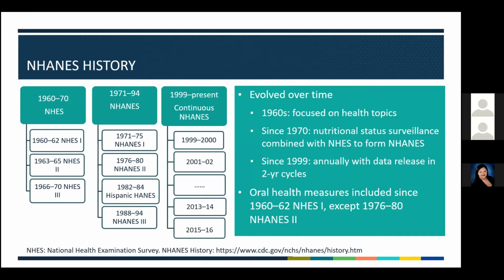And this chart from left to the right outlines the history of NHANES and how it has evolved over time. So the first NHANES started from 1960 to 62, named as National Health Examination Survey, or NHES. So from the left, you can see the first three surveys conducted in the 1960s focus on health topic areas in different populations. And since the 1970s, nutritional status surveillance was introduced and combined with the National Health Examination Survey to form the National Health and Nutrition Examination Survey, or NHANES.